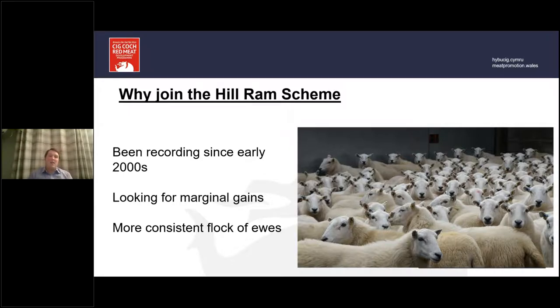We've reached a stage now where the big gains were made maybe by the previous generation. My father always says that when he left school on this farm, they had 350 ewes and they had 6 sets of twins. And by the time he passed over to me, we were up to 700 ewes and maybe 300 odd twins. So now we're really just looking to make small gains in a lot of different areas, and this was one way I could see of making it. Really, I want to make a more consistent flock of ewes, cut out maybe the bottom 20-25% of underperformers, whilst also keeping the type of ewe I want to keep.